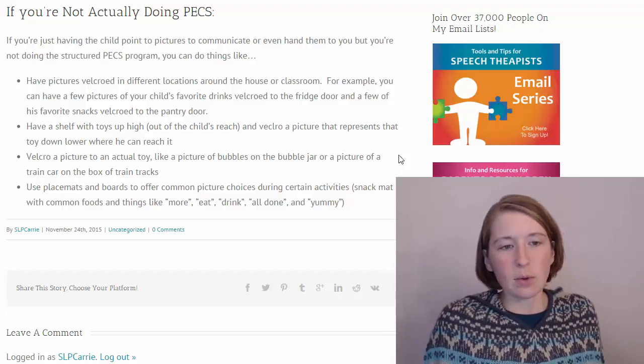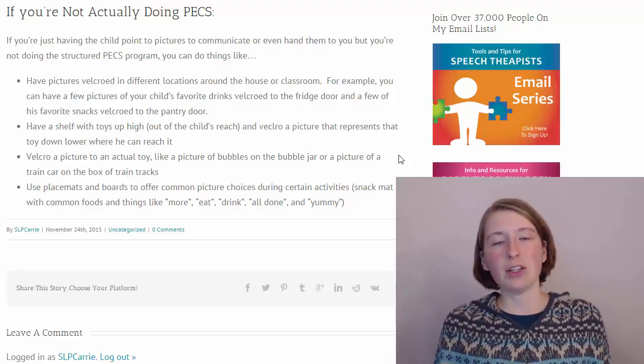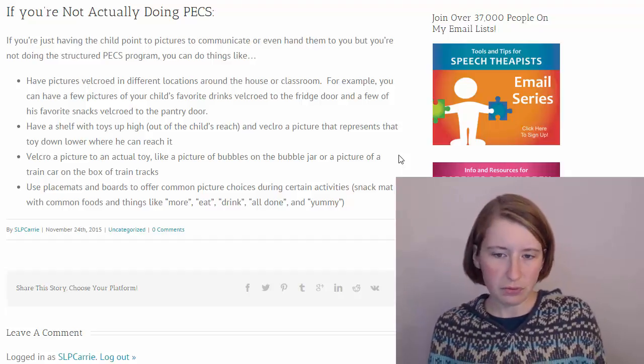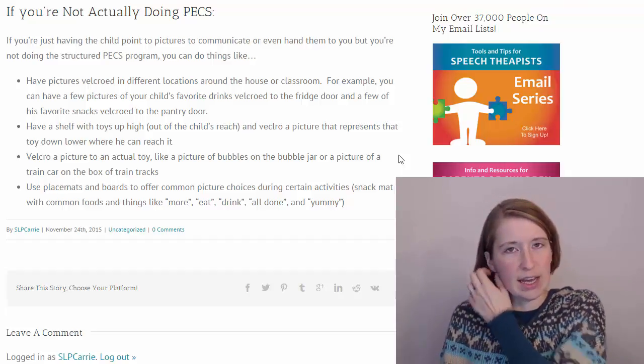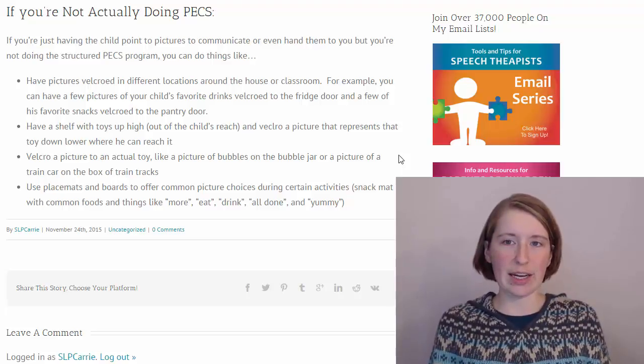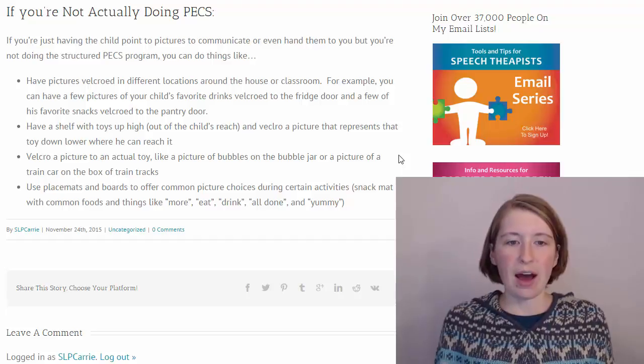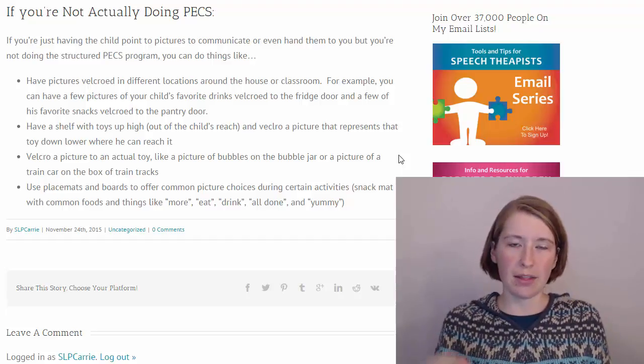Okay, let's see. And then the last one I have down here is to use placemats or boards to offer common picture choices during certain activities. So one of my favorite ones for this is giving a child a placemat during eating times. So this would be like snack times or meals. And that would have some common foods on it that he could point to.